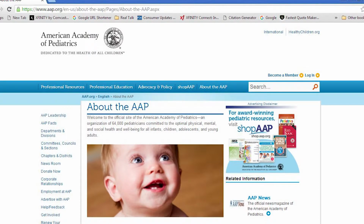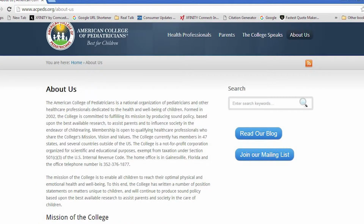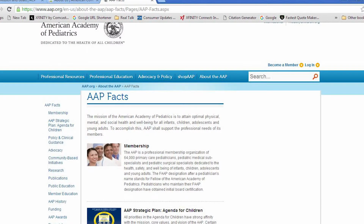So you can see here's the American Academy of Pediatrics About Us page, and this is the American College of Pediatricians About Us page. One thing that I do suggest that you look for is to try to find a mission statement or goals, because this can really help you understand what the website is trying to do. So it gives you that sense of bias that you just need to apply when you read the content that you're seeing. For example, the mission of the American Academy of Pediatrics is to attain optimal physical, mental, and social health and well-being for all infants, children, adolescents, and young adults. To accomplish this, AAP shall support the professional needs of its members. And then you can go down and see the page.